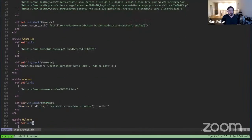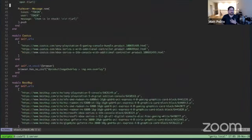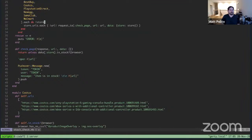So then all of these stores act the same way. I just check to see whether or not something's in stock, and then we come here. So every URL gets requested, and then it says go ahead and check page. Check page just says, hey, that store that you told me about, call in stock with the browser instance, which is a Capybara session at this point. And if it is in stock, just open it, like straight from the command line. And because it's a URL, it's going to open in my default browser.